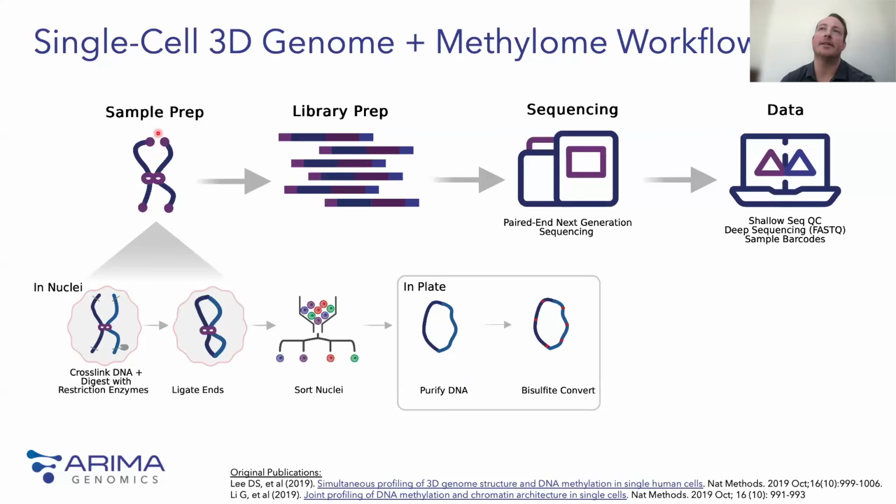And really, how it's different than bulk 3D genomics. Well, it actually starts out very similar, where within cells or within nuclei, as you see here, those same core steps or principles happen, where you digest the genome with a cocktail of restriction enzymes and you ligate the DNA back together. So this happens within intact nuclei, as shown here. And so you've already preserved information about the 3D genome within these intact nuclei at this stage.